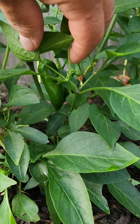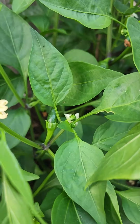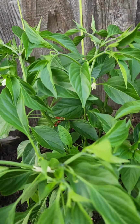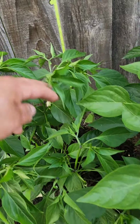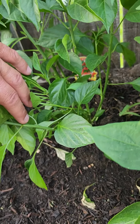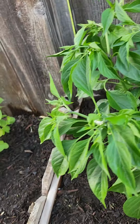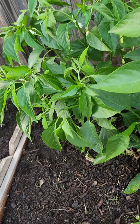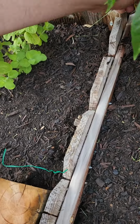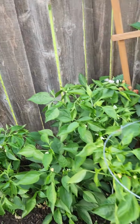These here, this is one of last year's jalapeno plants. You can see the little jalapeno there. Some nice ones coming. Plenty of little jalapeno buds. Okay. And this is called a salsarific, frankly. They call it a salsarific. It looks a whole lot like a jalapeno. So, serranos. Pepper serranos. Oh, yeah. That goes right there. So, that's what those are. Serrano peppers.